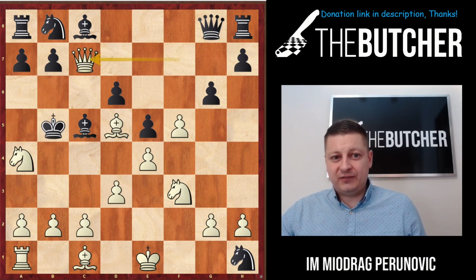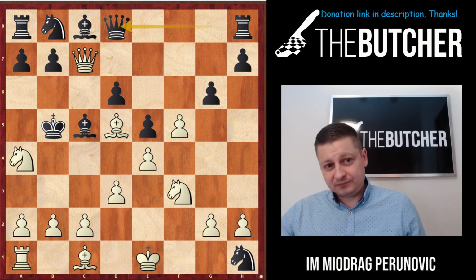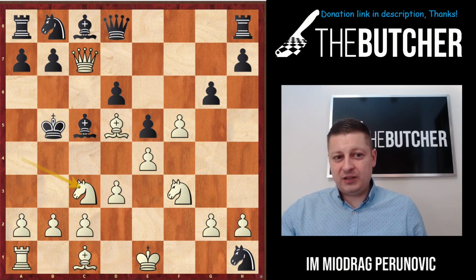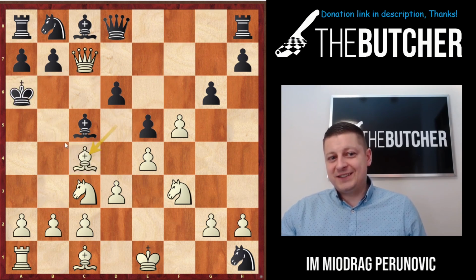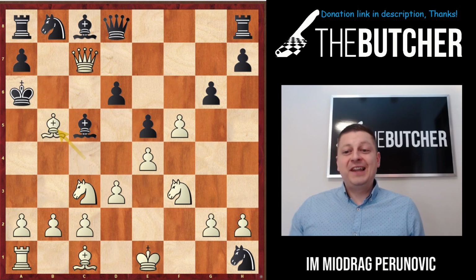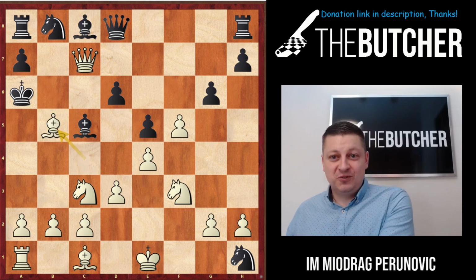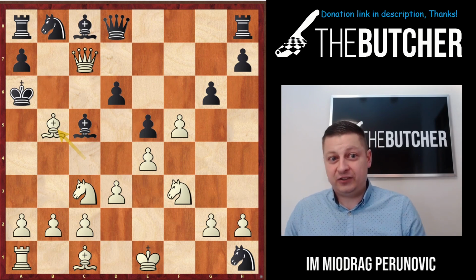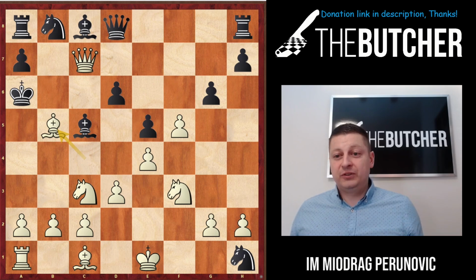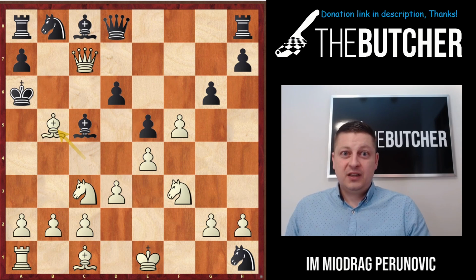So he captured on c7, and when she played queen d8, he played knight c3. She couldn't stop the mate because after king a6, there we go, it's checkmate in 2 moves. What a lovely game, 15 moves. Yesterday's game from Kragerø Resort Chess International 2024 in Norway. Beautiful game. Congratulations.